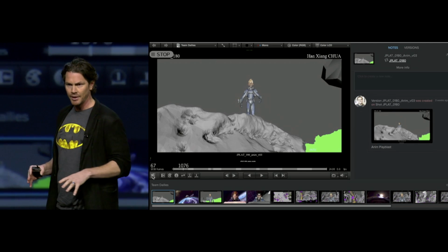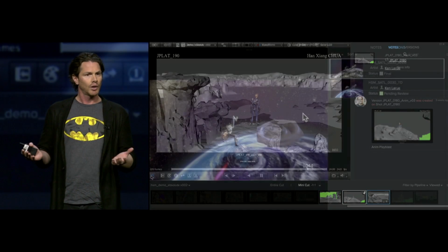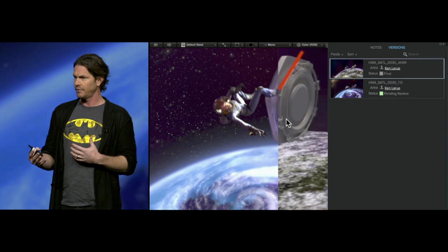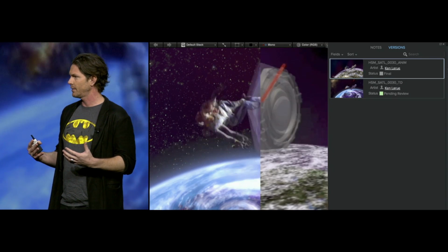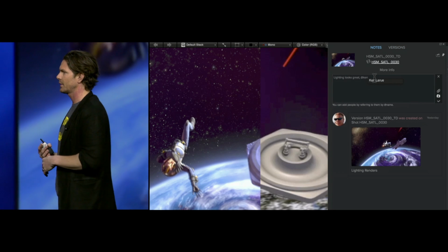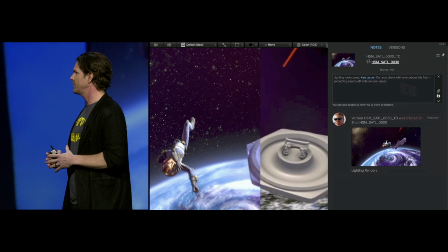Now, in this application, as a supervisor, I can see all the work I'm supposed to review. I can look at it in context of the cut. I can compare it to the previous version. I can zoom, I can pan. And I can connect directly to my artists without leaving the application. What used to take a whole team and a full day to do, now a supervisor can do all by themselves all day long.